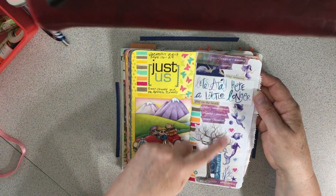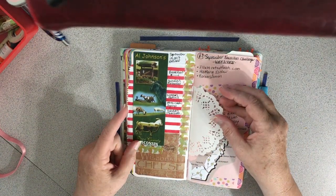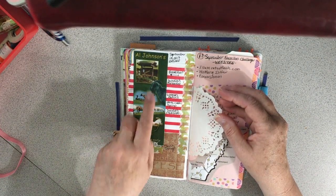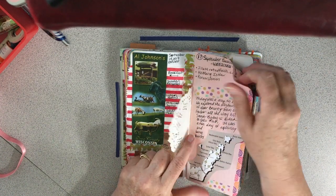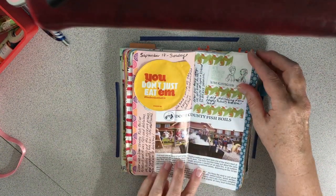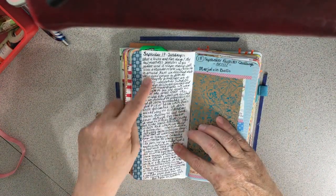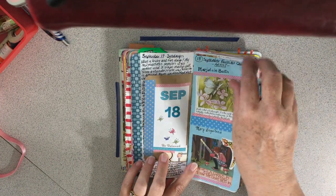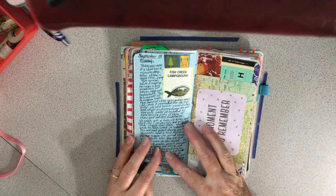And I just did a lot of decorating and fun stuff. I really had fun in this journal. So many more pages than I'm used to having, and I just loved it. So these are all vacation, things we did on vacation. So I put a lot of repeat information, extensive journaling about what we did. Still continuing the favorites challenge.